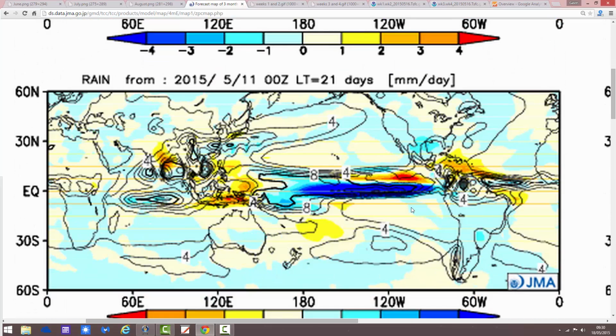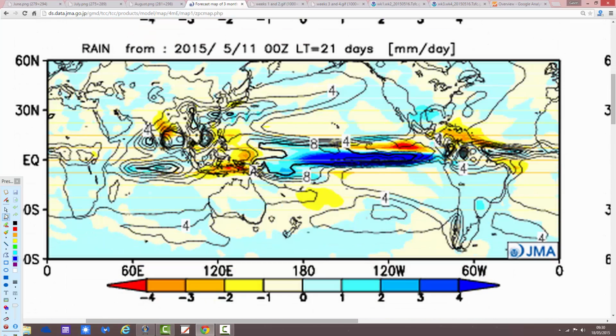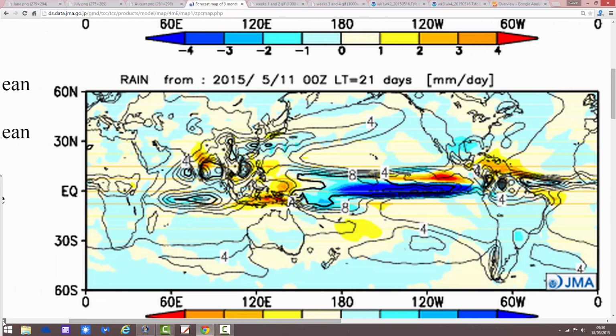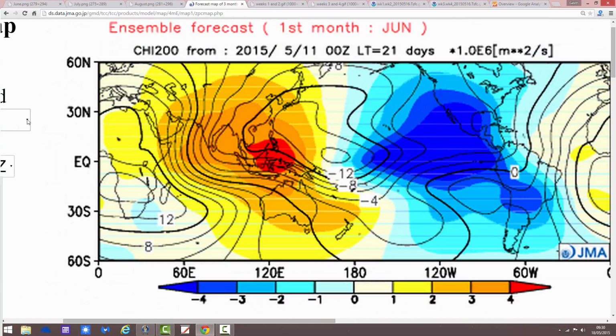In terms of the rainfall anomaly, it's coming out near normal, maybe a little bit wetter than average. Really, the driest conditions are probably in the west and the wettest in the east. But an unsettled and pretty cool month coming up there, if that's right, for June.